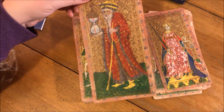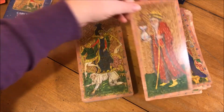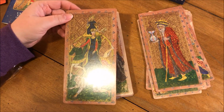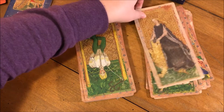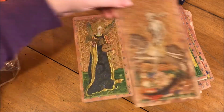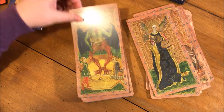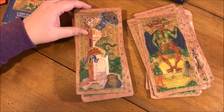Well, he is quite exquisite, isn't he? Sorry about that glare. Very typical Strength. I like the Hanged Man. All that green. There's a lot of green in these. Great Death card. The Devil. I have to read the book about which ones were the cards that were missing and the ones they recreated.